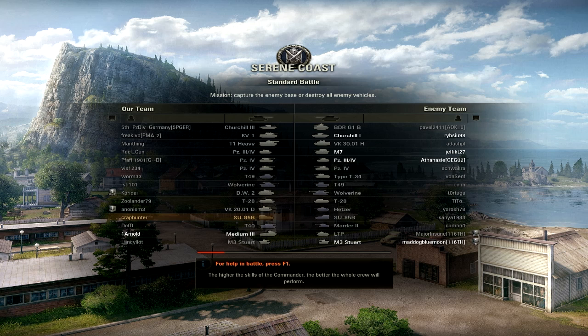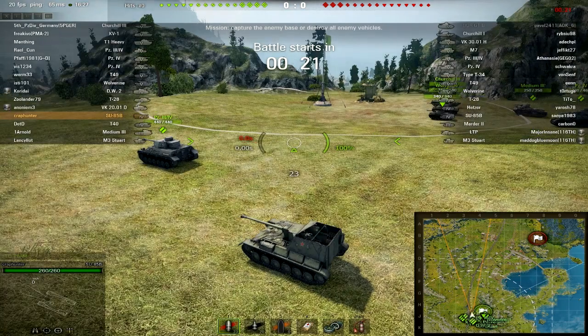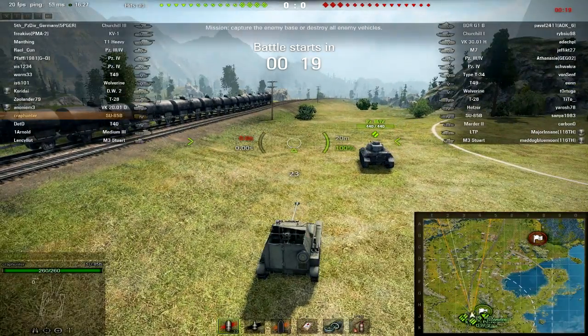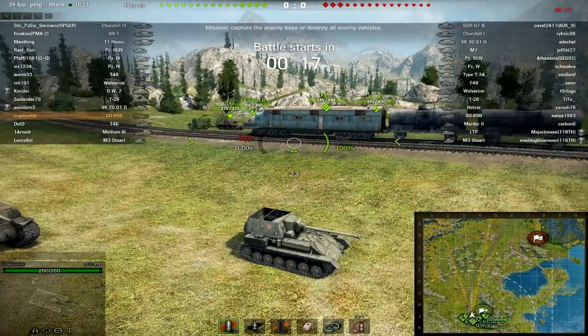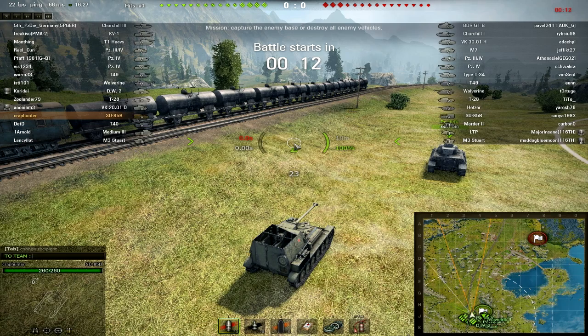Oh, I wonder what side. I really wish they would allow us to drive up that hill and jump. I mean, seriously, imagine a Panzer 1C jumping off the top of that cliff. Right, okay, so we're going to probably have a lot of... Oh, there's an SU85B as well there. Right, so... Yes. Good luck, have fun.